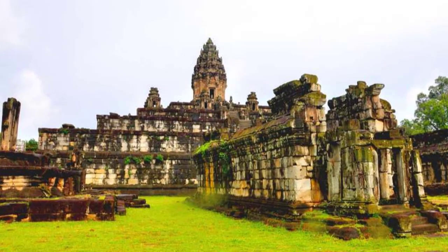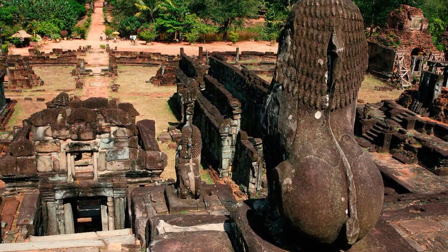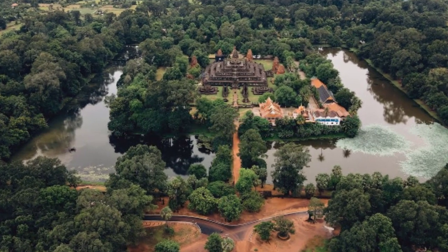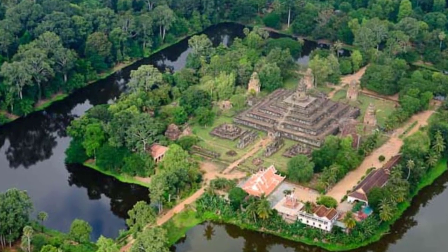5-stepped pyramid. The 5 receding terraces in the inner enclosure in the shape of a stepped pyramid were built to resemble Mount Meru, the sacred mountain in Hindu mythology. The tiers of the pyramid measure 67 by 65 meters at its base, and 20 by 18 meters at the 5th tier. At the center of each side is a stairway flanked on either side by guardian lions.